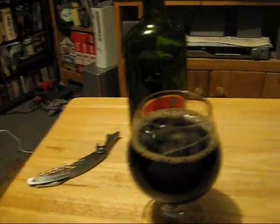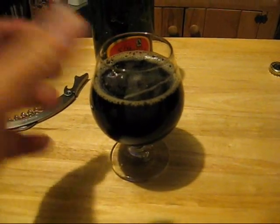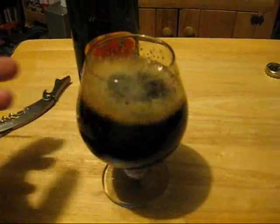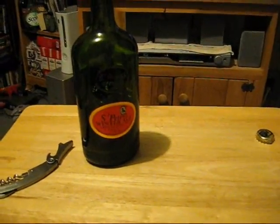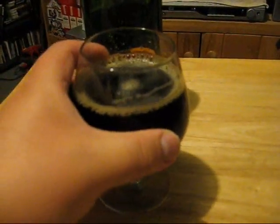Alright, we'll go right to the aroma. Looks nice. Very malty. Smells very much like a porter. It has this really nice malt presence right up front. I'm getting almost no hops at all, and I wouldn't expect it from a stronger British style ale anyway. The sort of really sweet caramel toffee. And chocolate. Very chocolatey.